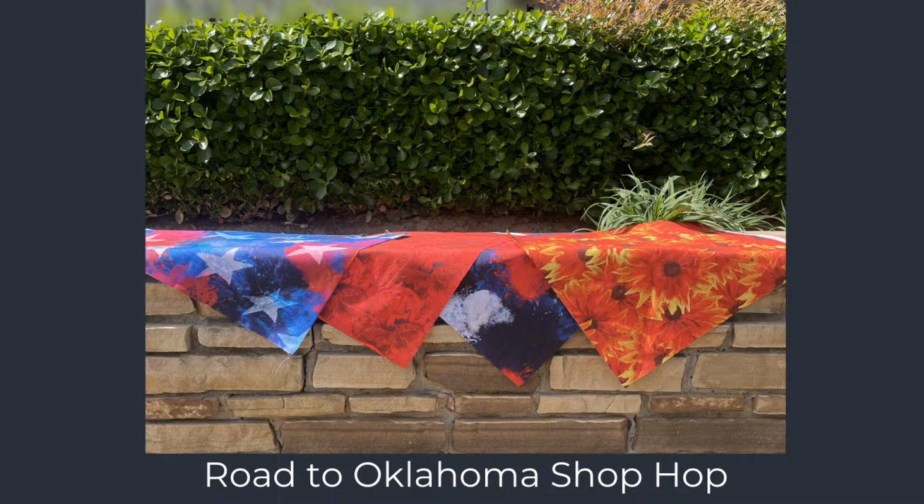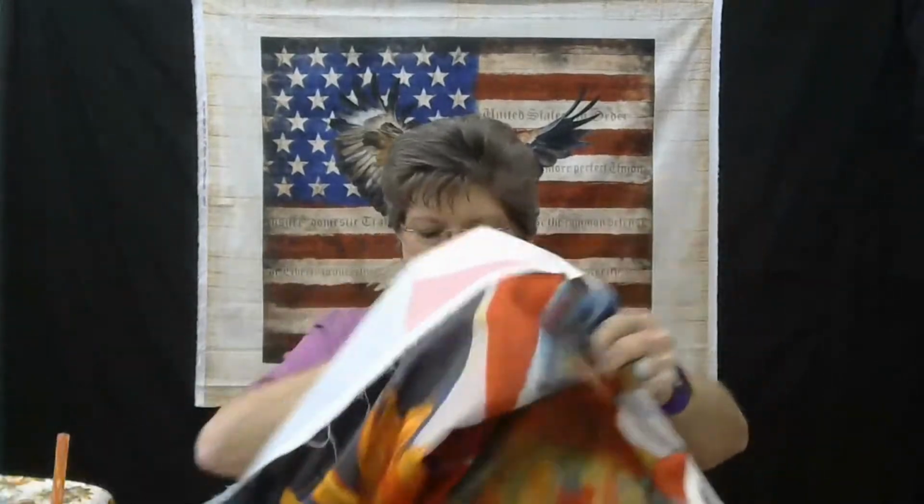So that is what goes along with the shop hop. I just need the red one and the panel. We also have a white that goes along with it. I just want to show you the panel. This one, the red one, it's hard to see. I'll have Bill come take this off so you can see. Okay, so this is the panel. We've got a panel this year that goes along with it.